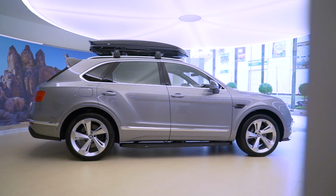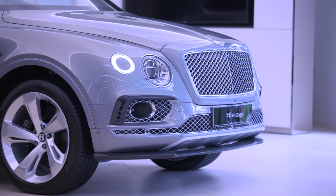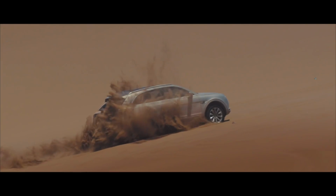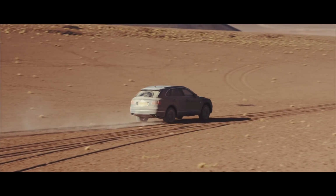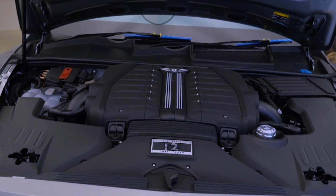But I find the design to be very well executed in the sense that it's cleverly designed to hide all that bulk. It rides on top of Volkswagen Group's MLB platform, one that it shares with the Audi Q7, Porsche Cayenne and Lamborghini Urus. That means it gets air suspension as standard, and for the first time ever, you can take a Bentley off-road. The Bentayga is available with a number of engines, with the V8 being the smallest.